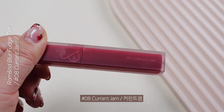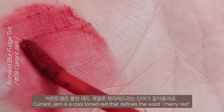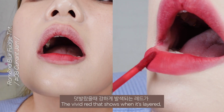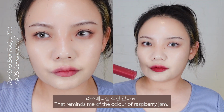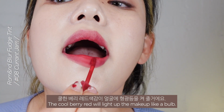Number 8. Currant Jam. Currant Jam is a cool toned red that defines the word cherry red. The vivid red shows when it's layered, and that reminds me of the color of raspberry jam. The cool berry red will light up the makeup like a bulb.